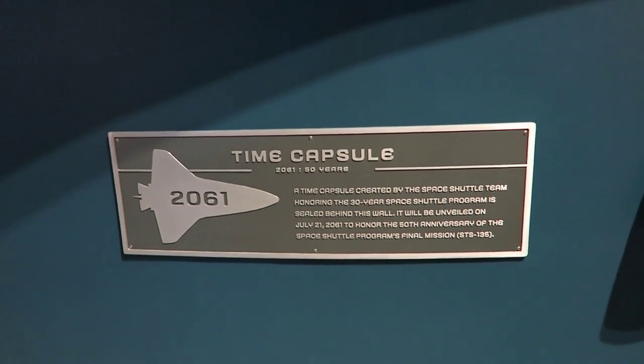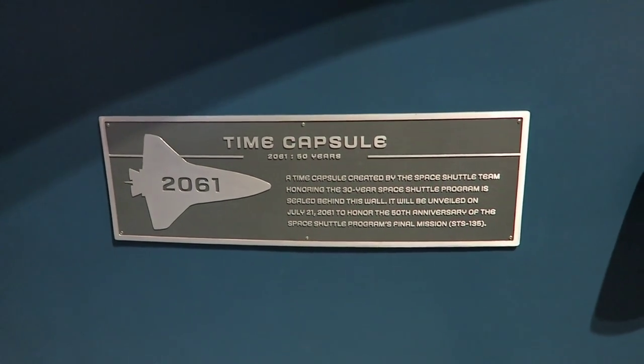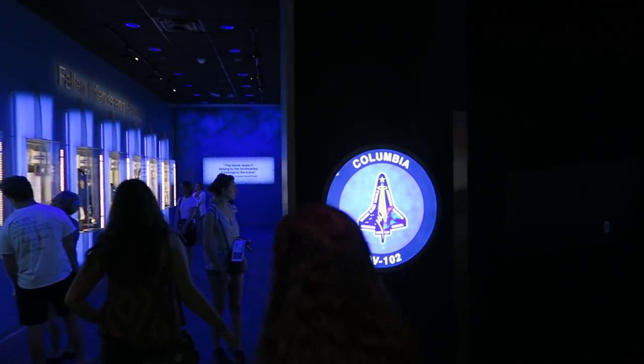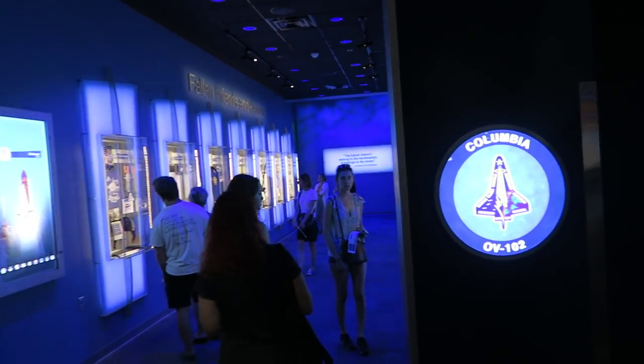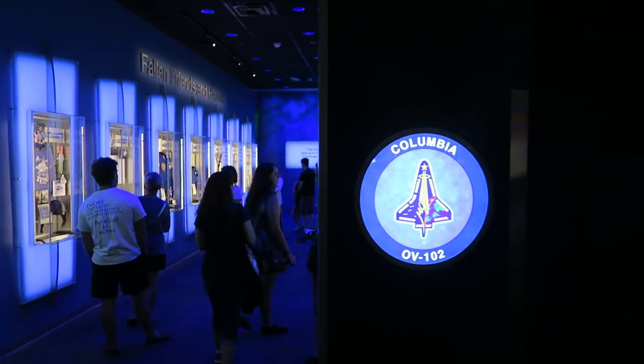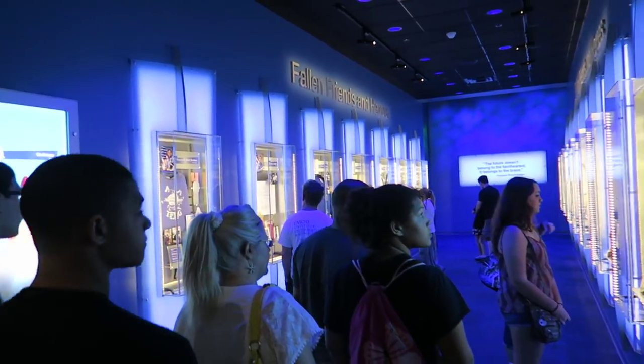So behind this wall in the Atlantis exhibit is a time capsule that'll be opened in 2061. That's pretty awesome. And now new to Atlantis is what I wanted to see. This is an honoring of the astronauts that had their lives lost in both the Challenger and Columbia explosions. And these are items that have never been available to see previously.